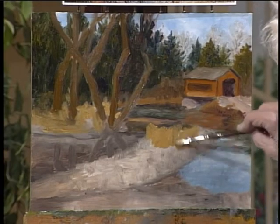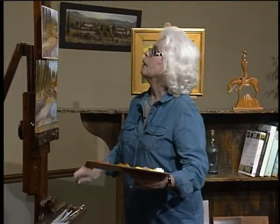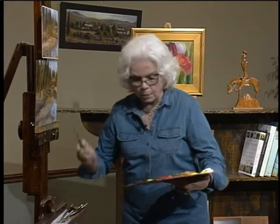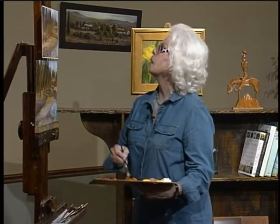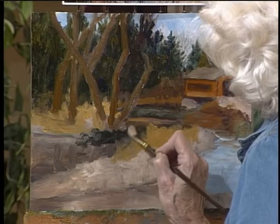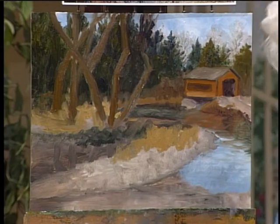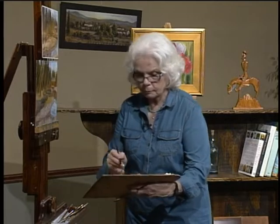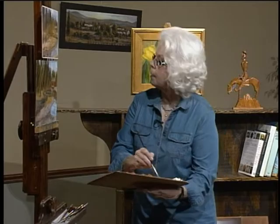Would really be nice if I could get... I didn't do this water here. Okay, that water is quite dark. Let me get a bigger brush here. Yeah, that water was quite dark in here, especially right under here. Okay, let's see here.